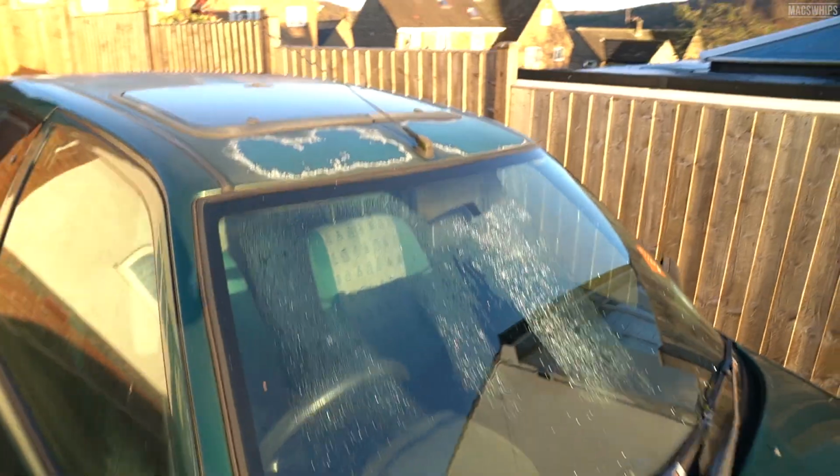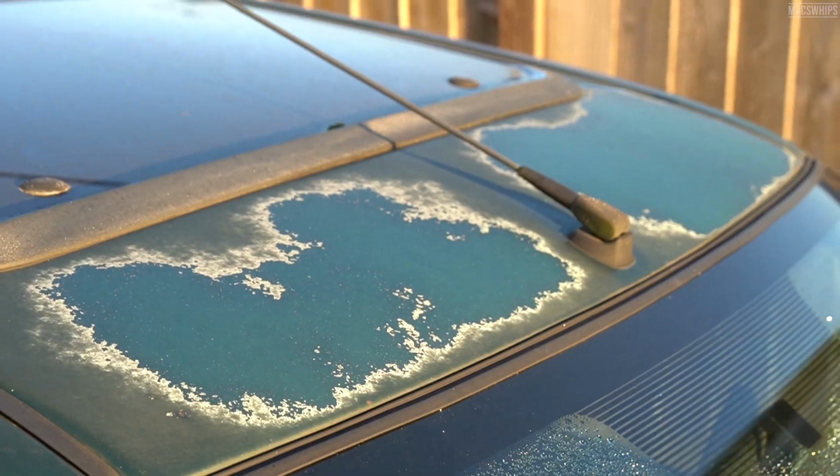Rust forming. Now, the first drive is going to be home, and then the second drive is going to be to a service centre where I'm going to get an MOT, or try and get an MOT, and see what needs doing in order for it to pass. Now, I'm happy with as many advisories as they want to put on it. It doesn't really matter because the plan is for me to sort everything out. Lack of paint on the roof, as you can see.